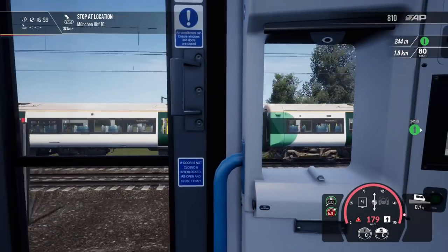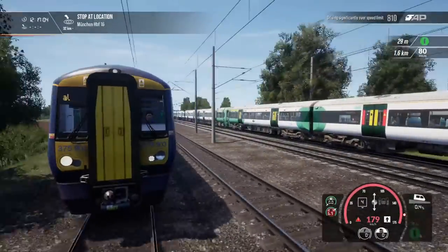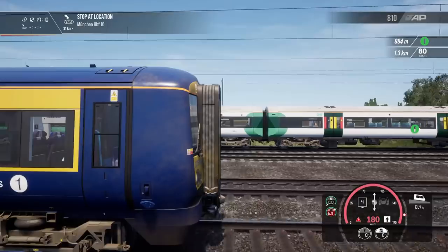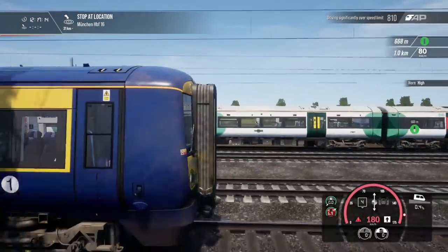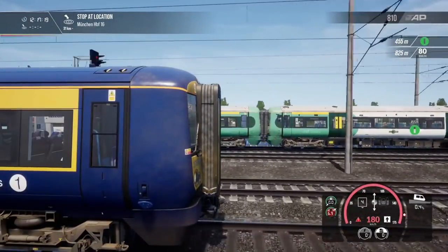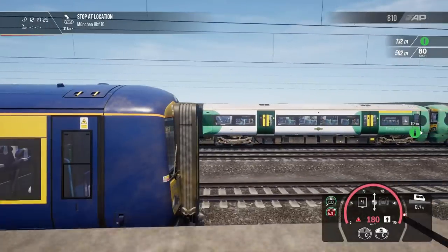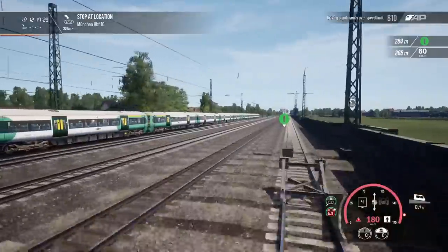But I'm very sad about this. Look at that. It is flooring us. It is getting there, right. Slow down, Southern. You're making us look bad. Oi. We are your older sister. Oi. Could have been going 180 kilometers an hour now.